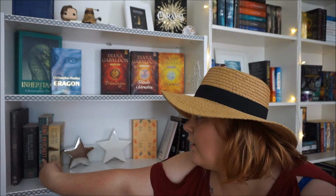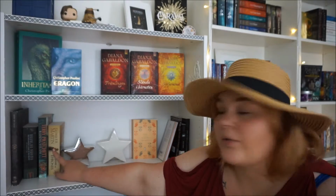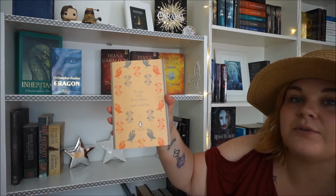I have my first ever Terry Pratchett book, which I actually got for free. Raising Steam. Haven't read it yet. I haven't read any of Terry Pratchett's books, which is sort of an abomination. And then I have Game of Thrones. My all-time favourite love story, Pride and Prejudice by Jane Austen.